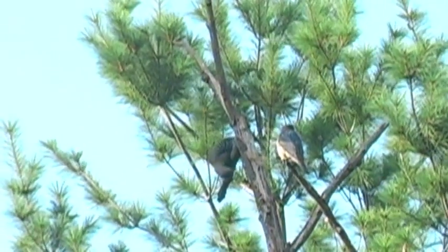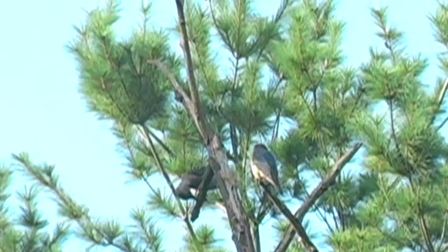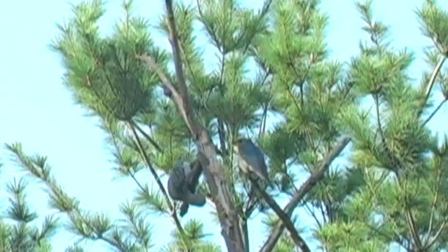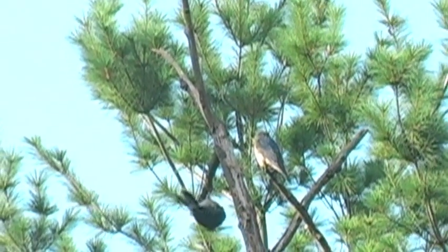The final scene shows this maturing red-bellied youngster practicing his maneuvering skills in a nearby little leaf linden tree while being observed by a male bluebird.